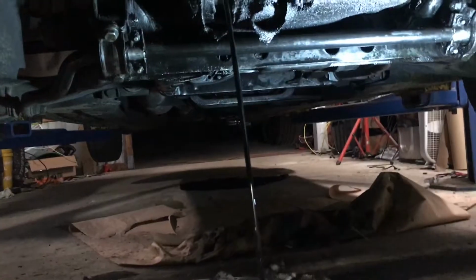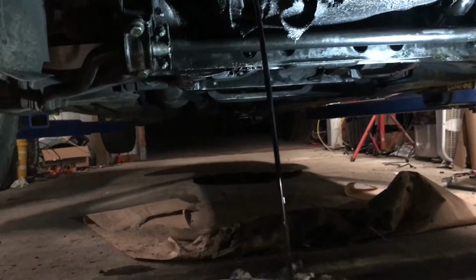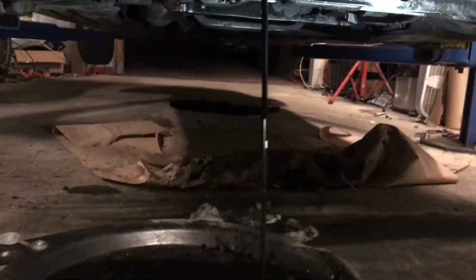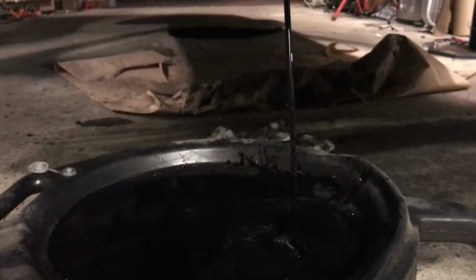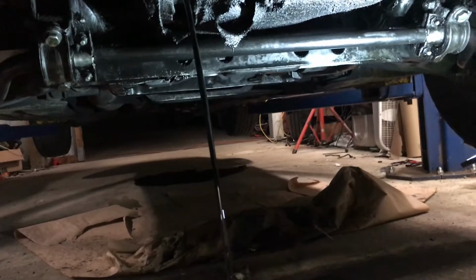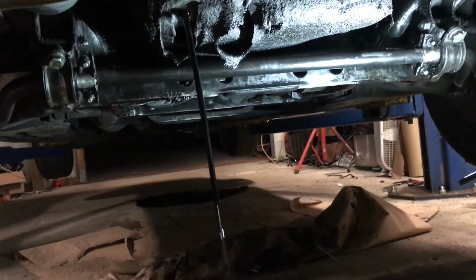All right, the oil is happily draining away. As usual, the diesel, it's jet black, although even as soon as I put new oil in here, it'll be black almost immediately after starting it. It's just kind of how it is. But I think this oil is probably 5,000 miles past its due date. Not sure. It's definitely old, though.